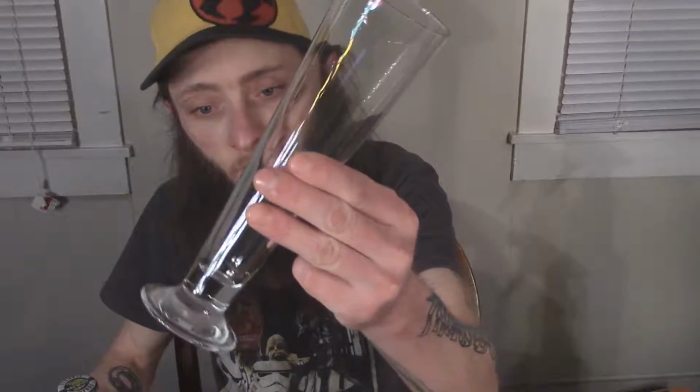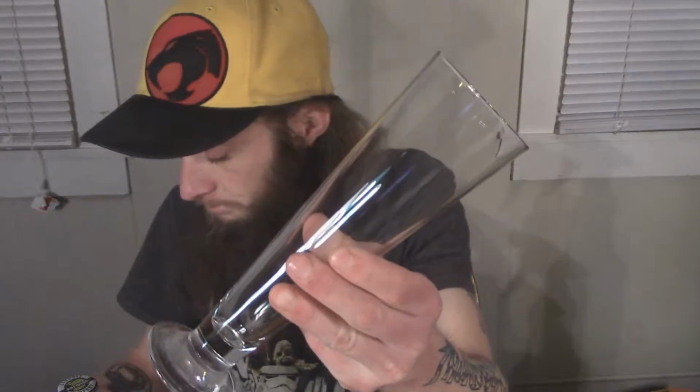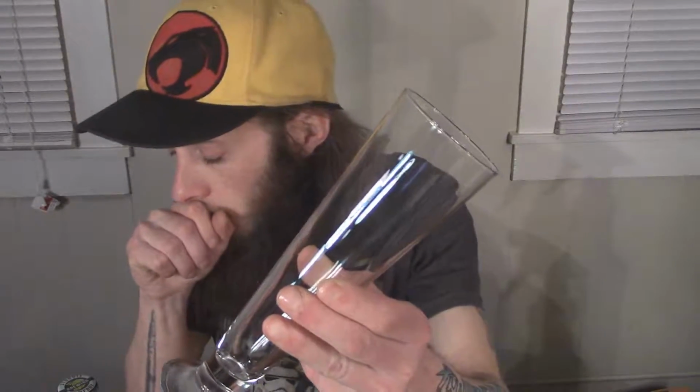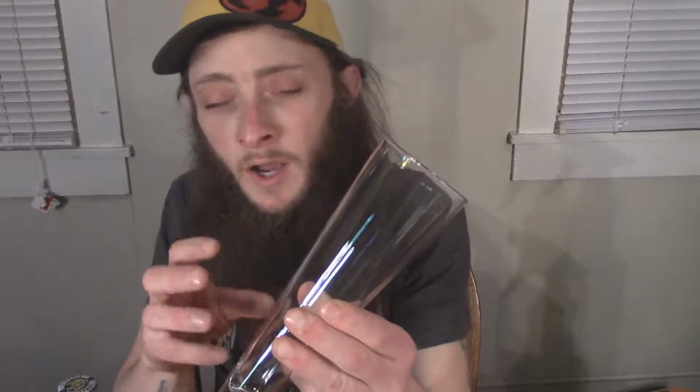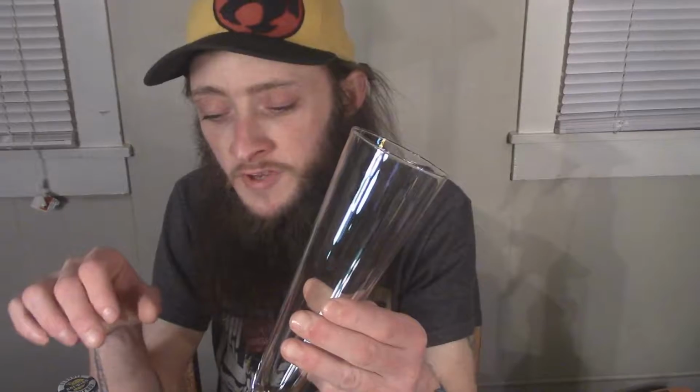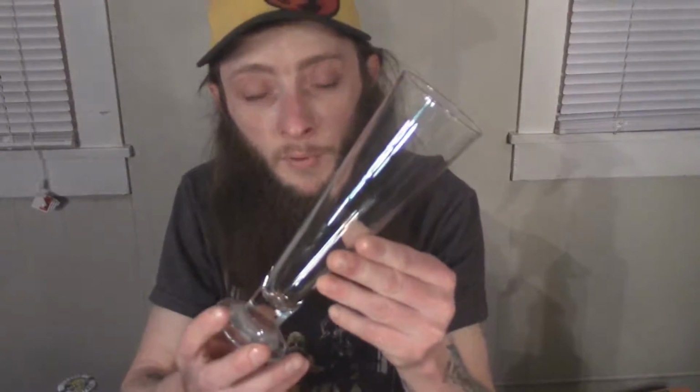I am drinking it out of a Pilsner glass. I was looking on Beer Advocate to see what kind of glasses are recommended for this style. And surprisingly enough, a pint glass was not, but the Pilsner glass was, so I figured, heck, why not drink it out of a Pilsner glass since I got one.